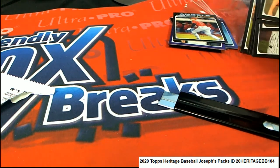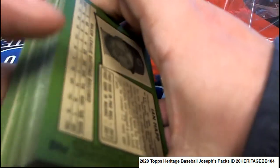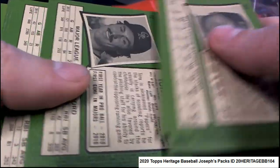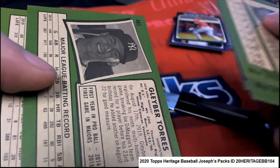Oh, I didn't find any yet. I've got this stack left. I'm just looking for anything over 400. Anything over 400. There we go. There's one.